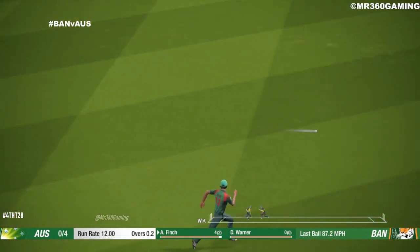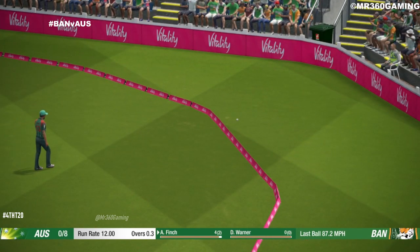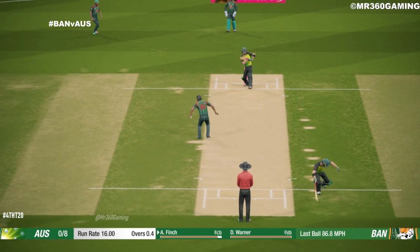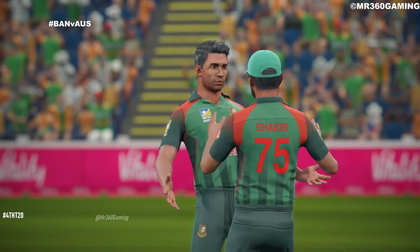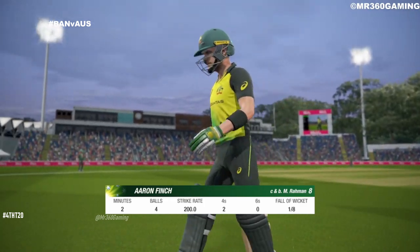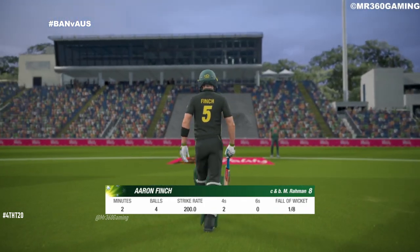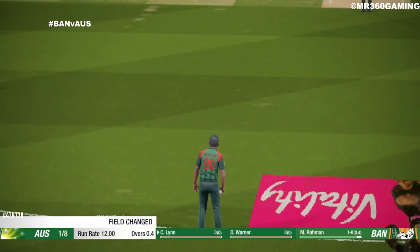Oh, great shot. That's out. Good reflexes by the bowler. So the new batsman is at the crease.